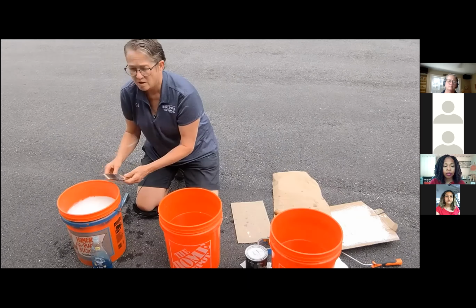Okay, this last bucket, I didn't fill it quite as full as these other two. An old trick that I used to do for getting the water out of this brush, I take it and spin it in my hands, kind of like this. But I'm going to do it down inside this bucket.